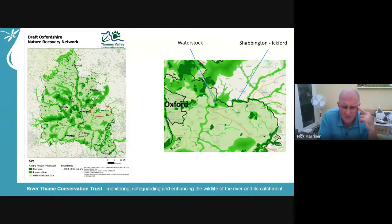The Tame is now in Waterstock area, and that whole area upstream is now featuring as some of the core zones in the proposed Nature Recovery Network, which is brilliant to see, because we know we love the patch, we know we love the river, we feel it's undervalued, very definitely undervalued and underloved, I guess is probably one way of looking at it.